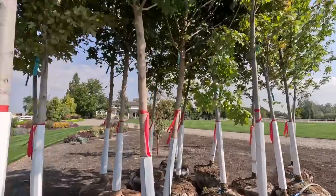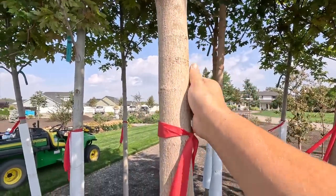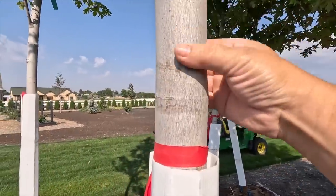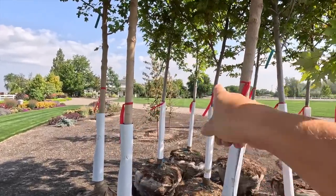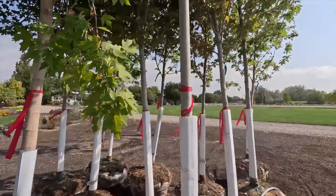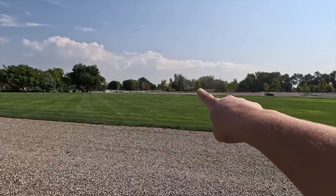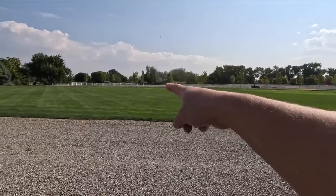So we've got the 4 Pacific Sunsets. You can kind of tell the difference in their bark. This one's a little bit more tan, a tiny bit more corky, and then Autumn Blaze is more silver and smooth. So we've got 1, 2, 3, 4 of the Pacific Sunsets, and the rest of them here are the Autumn Blaze. So just real quick, we are planning on spacing the Autumn Blaze the same as those over there, like the same distance into the grass and the same width apart.